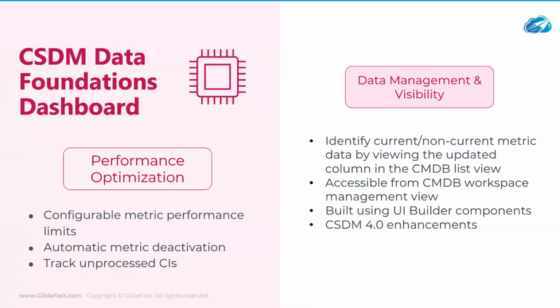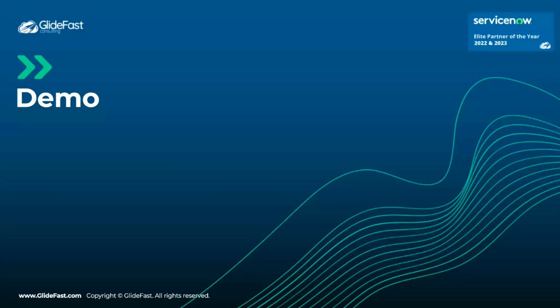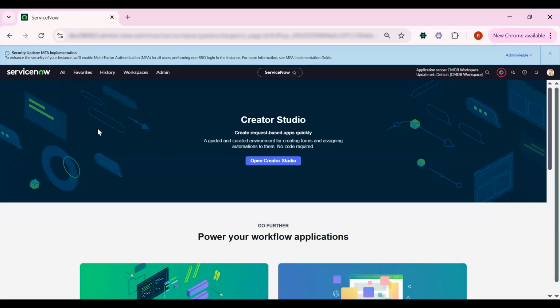The Data Foundations dashboard also is taking advantage of the UI Builder configurable workspace. And it also incorporates some updates from CSDM 4.0. All right, and now I'm going to hand it off to Rachel for a demo of those dashboards and some of those new features. Thank you, John.